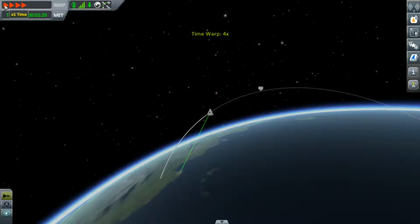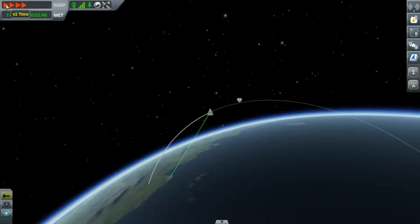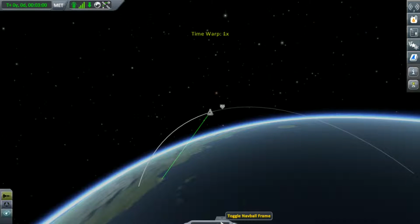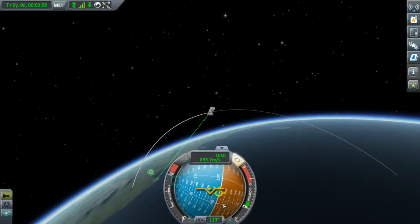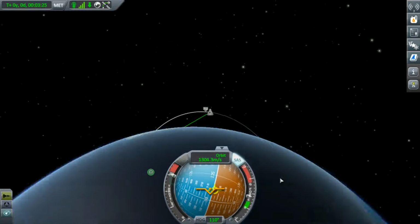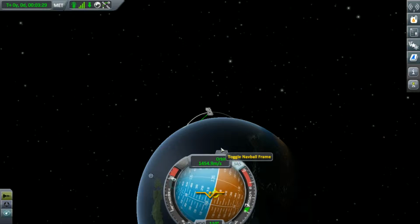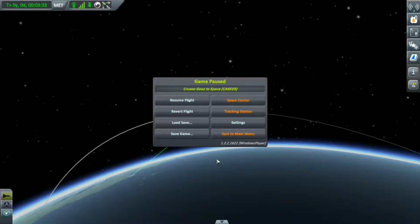Let's wait till we get to the point that we want to get to, which is just there. I'll slow it down just before we hit it. We'll rearrange our heading, so we're in prograde, and now we're here. We'll hit that full blast for as long as we can, and we'll see if it's enough to put us into an orbit. I don't think it's going to be. That's the problem here. No, that was nowhere near enough to do it, so we're going to have to revert the flight again.